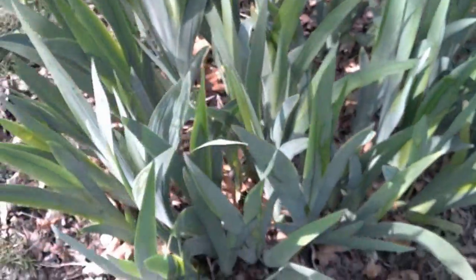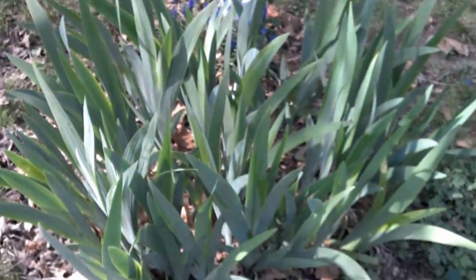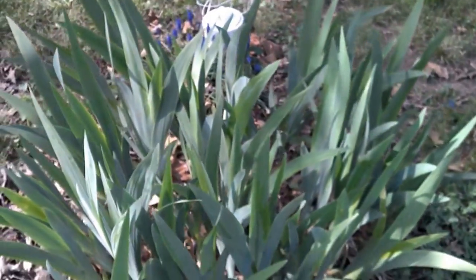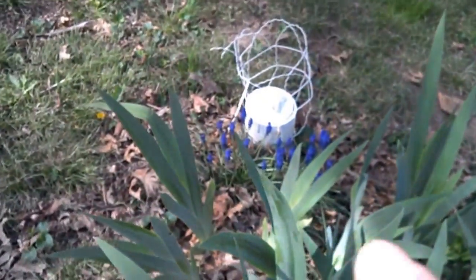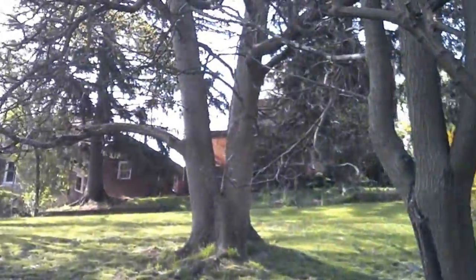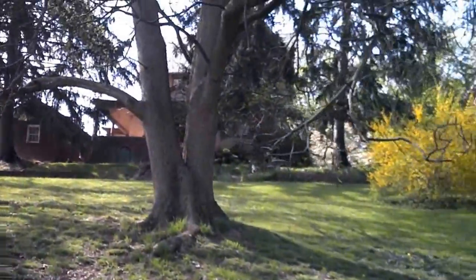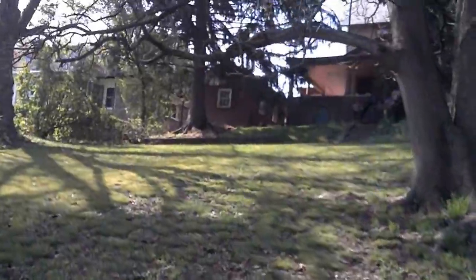So these are my favorite irises of all time. These are actually black irises. I just love them. Absolutely love them. The scent is awesome as well. And of course, more of my grape hyacinths. Alright, so this is my yard from another view, and kind of what I literally do, walk every day.